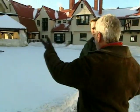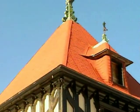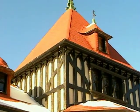And the shingle style obviously is defined by a skin of wooden shingles that runs throughout it. And here we have an opportunity to see how that shingle style evolved so that it includes other types of detailing like Tudor timberwork. Almost a Tudor-like timberwork, that's correct. The architects were Peabody and Stearns. And they also oversaw every addition to the house.